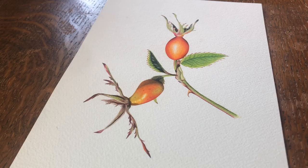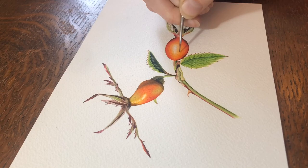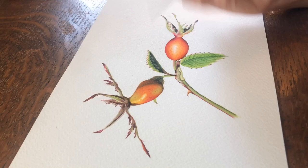A rosehip is said to be a lucky token, to bring wealth or fertility, and sleeping with rosehips under your pillow is supposed to protect against bad dreams.